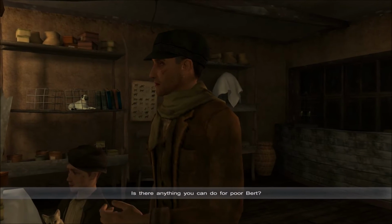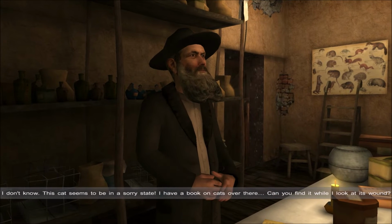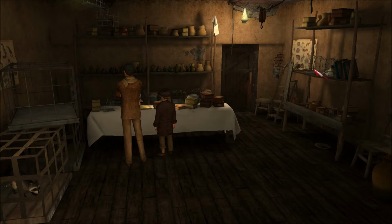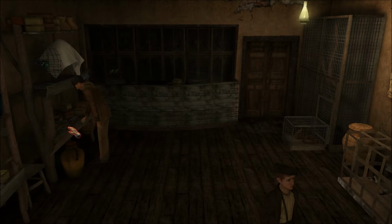Is there anything you can do for poor Bert? I don't know. This cat seems to be in a sorry state. I have a book on cats over there. Can you find it while I look at its wound? Yes. Sure, I'll definitely do that. So the book is over somewhere. I don't know why there's a raccoon here. Do raccoons make pets normally?